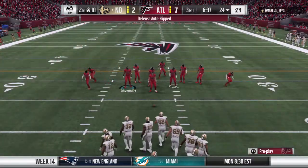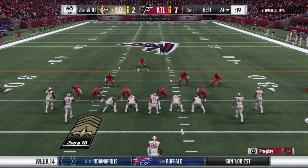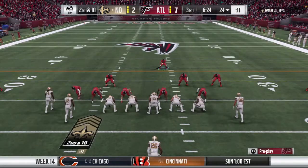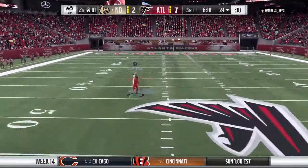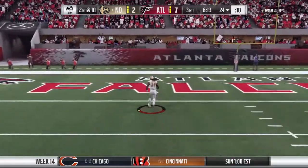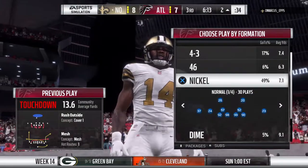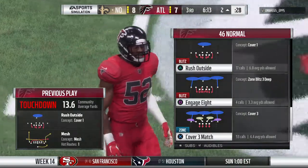Offense looking to avoid a 3rd and long. It's 2nd and 10. Throwing now is Mahomes. He's going to look deep for Watkins. And that's caught inside the 35. Touchdown, New Orleans. Sammy Watkins, 76 yards. And the Saints are able to cash in for 6. And he showcased his blazing speed on that one.